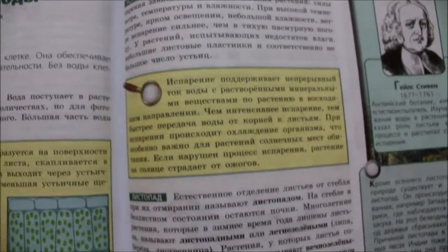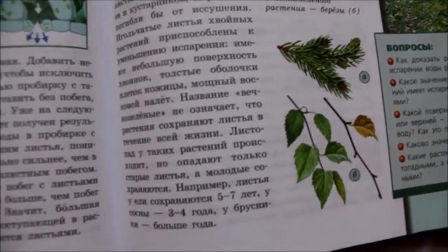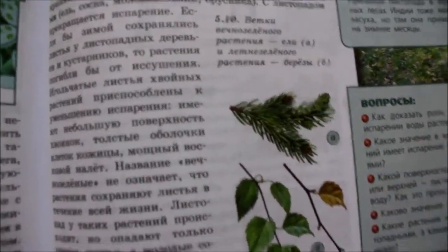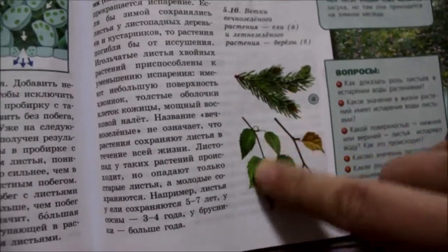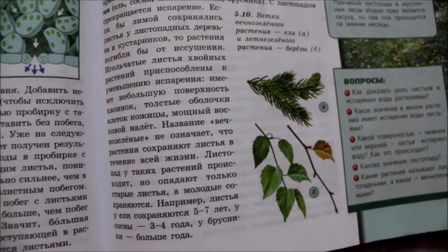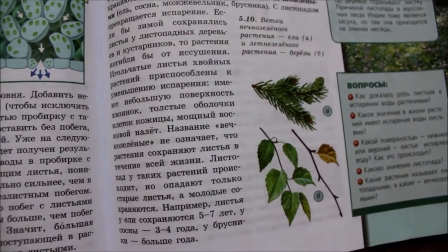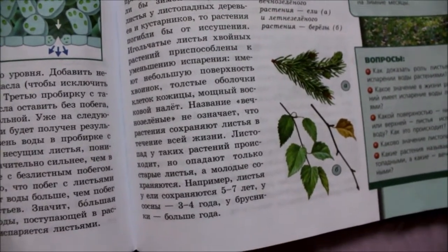And a continuation of this theme is about why the leaves fall down. So you can see this. These are also leaves. I don't know the name in English. And these leaves need to fall down during the autumn, before winter. Otherwise, the plant will be dry.